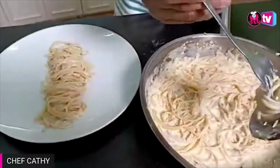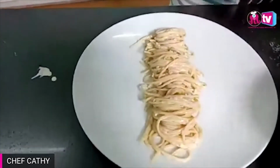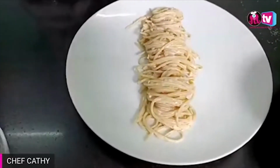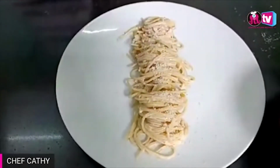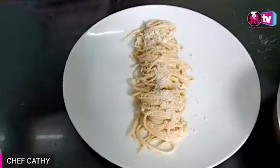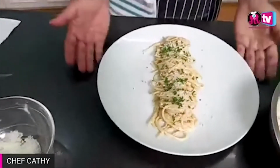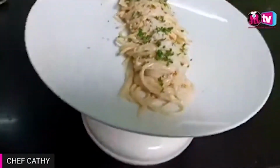Plating is very important because the first thing that you need to satisfy is the sight. That means it should look really good and appetizing. Okay, so sprinkle with Parmesan cheese. Sprinkle also with a good amount of parsley. So here is our carbonara pasta.